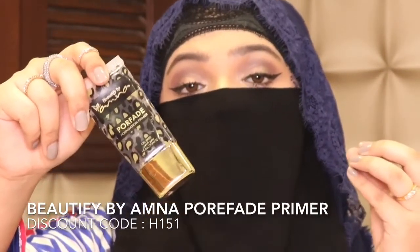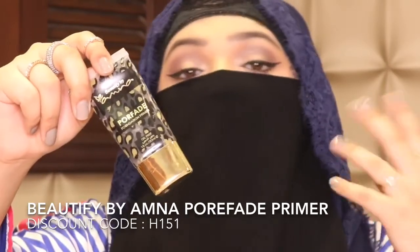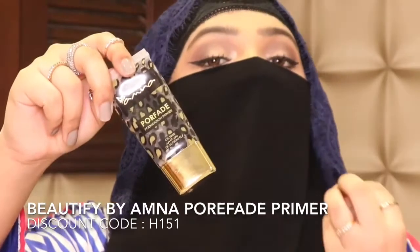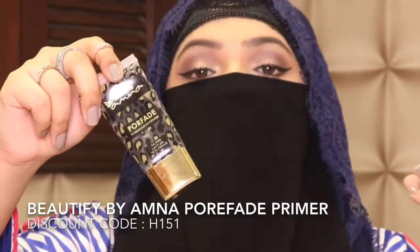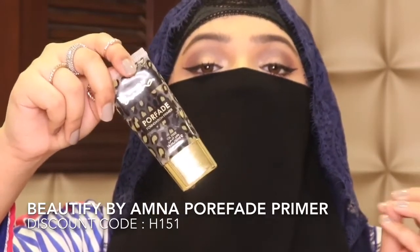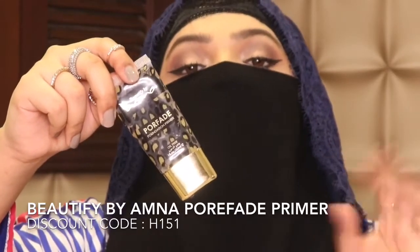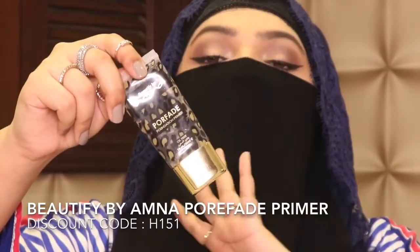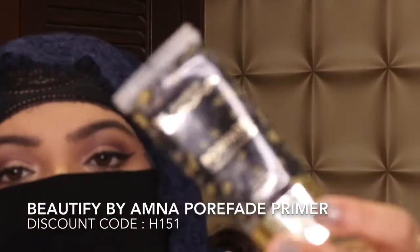so well, even if your pores are small or big or normal, whatever, or if you don't have any pores, still this primer is really good. And if you have whatever size of pores, whatever stubborn or tough pores whatsoever, this will really tackle them so well, fill in and smooth out your skin so well, give you a beautiful flawless canvas to work on. And I absolutely love this primer.